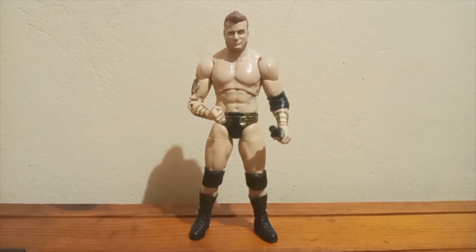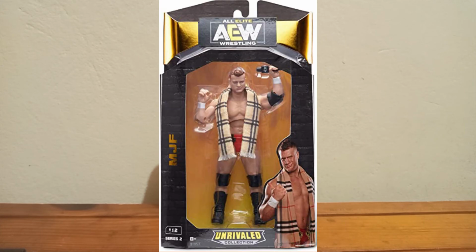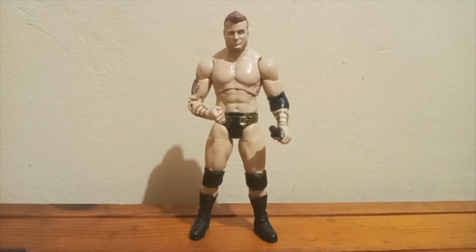Yeah, so you know, if you're a fan, if you didn't have the previous MJF, I think that's the one that came with the scarf, this is a decent pickup. But as I said before, they skimped on the accessories with this guy. They could have given us more, but you know, he's a decent figure, so if you want, you could always pick him up.